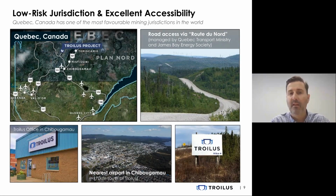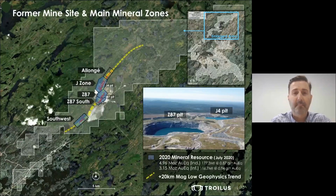an all-season highway that covers from central, or really from the 49th parallel up into northern Quebec. Great access. Here is a picture of our site.